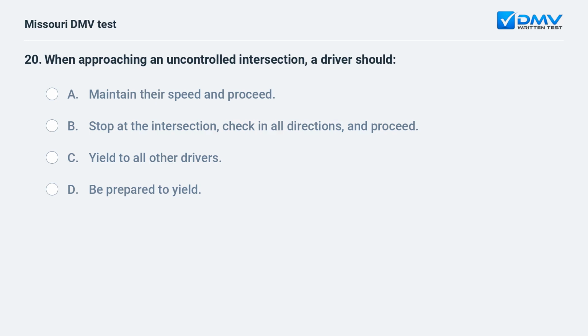When approaching an uncontrolled intersection, a driver should A. Maintain their speed and proceed. B. Stop at the intersection, check in all directions, and proceed. C. Yield to all other drivers. D. Be prepared to yield.